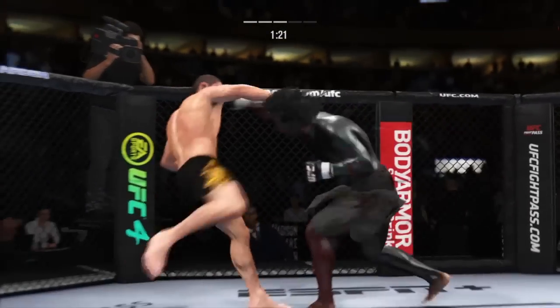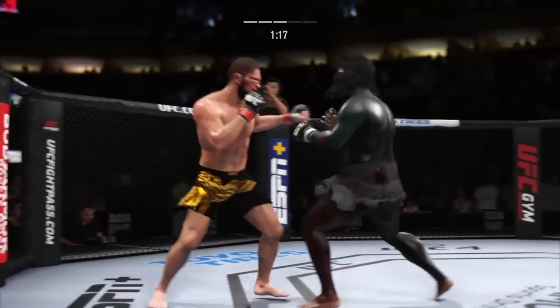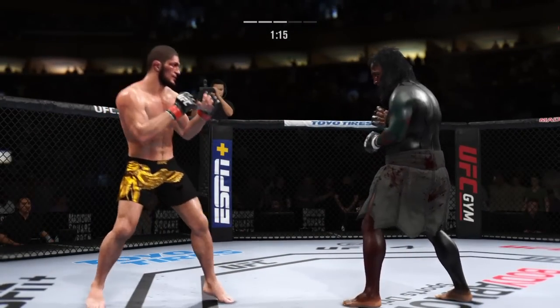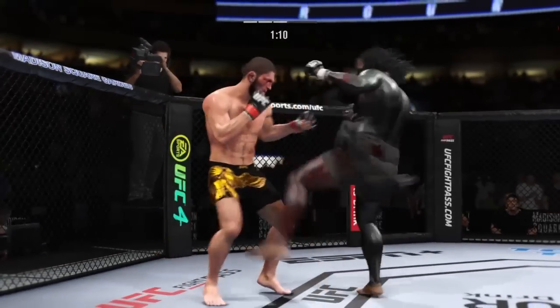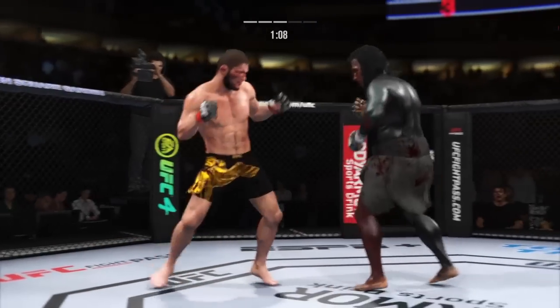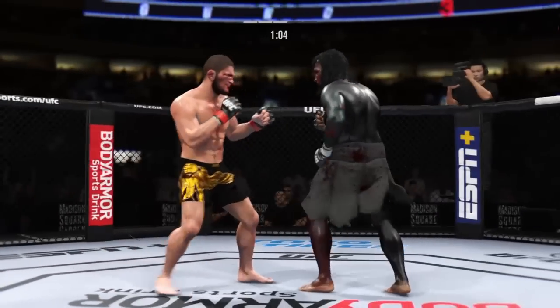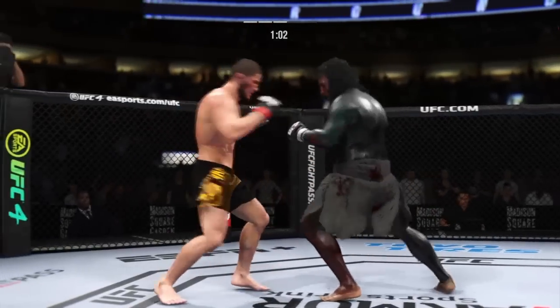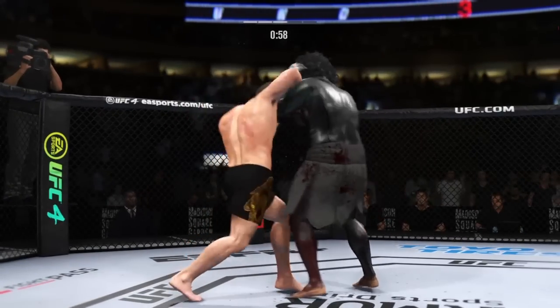Big kick lands. Beautiful technique on the straight right hand. Beautiful leg kick thrown. Just misses with a left hook there. Another big leg kick lands. Nice right hand. Great punch landed with so much power. Oh, he got that knee up to the head.